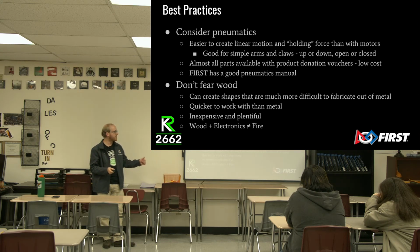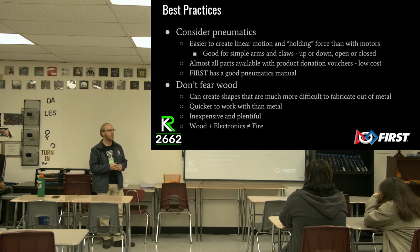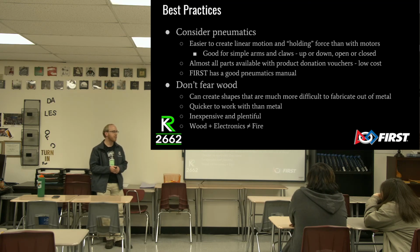FRC has a really good manual on how to use pneumatics as well. Again, it steps you through how to connect everything and the different parts you need for it. You have a question on that? Yeah, so it's kind of like a piston, how like it goes down. Yep. Yeah, so pneumatic cylinders or pistons are what you're driving through with everything on there.